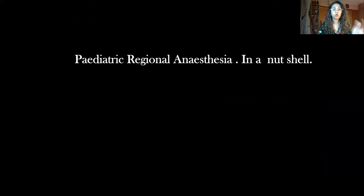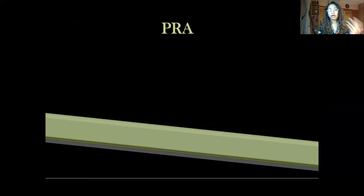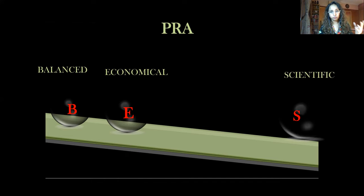Why do we really go after pediatric regional anesthesia? Because this is one of the best modalities to handle perioperative pain, the best tools that we have. It's very balanced because it adds analgesia to anesthesia, very profound analgesia as such. So it really balances out the whole job. It's economical, with lesser PICU stay. Lesser stay in the hospital has been proved.